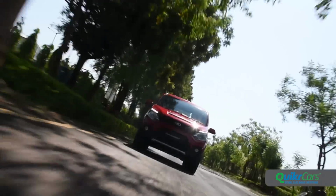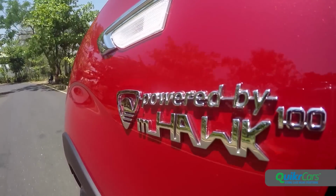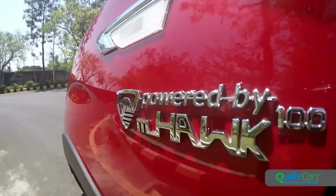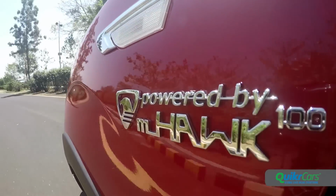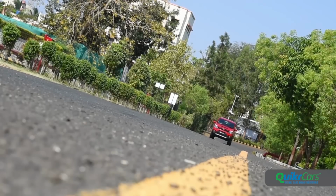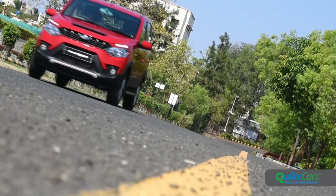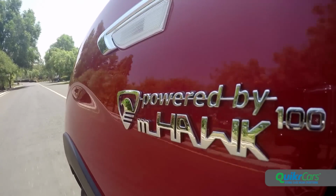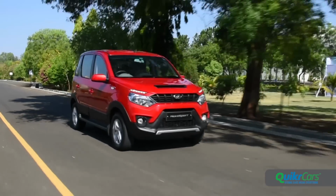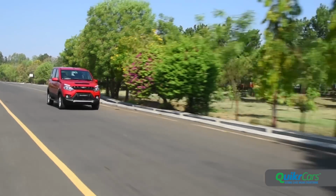The NuvoSport is powered by the 1.5-litre M-Hawk engine as seen in the TUV 300. The engine has been calibrated for this car and delivers around 100 bhp of power, but it feels pretty much the same. The NuvoSport doesn't really feel sporty, but it pulls nicely off the line and gets up to triple-digit speeds very comfortably too. In fact, this engine revs more freely and you can go up to 4700 or 4800 RPM. But after 3800, it's like stretching chewing gum.